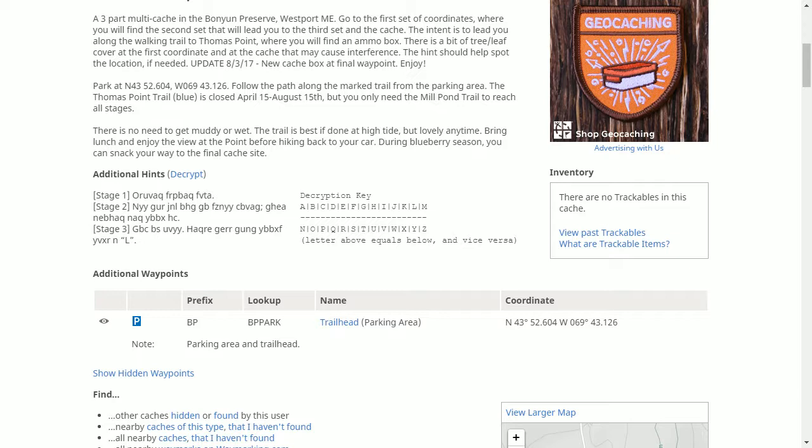The intent is to lead you along the walking trail to Thomas Point where you will find an ammo box. There is a bit of tree leaf cover at the first coordinate and at the cache that may cause interference. The hint should help spot the location if needed. Update, August 3rd, 2017: new cache box at final waypoint. Enjoy. Park at XX coordinates.